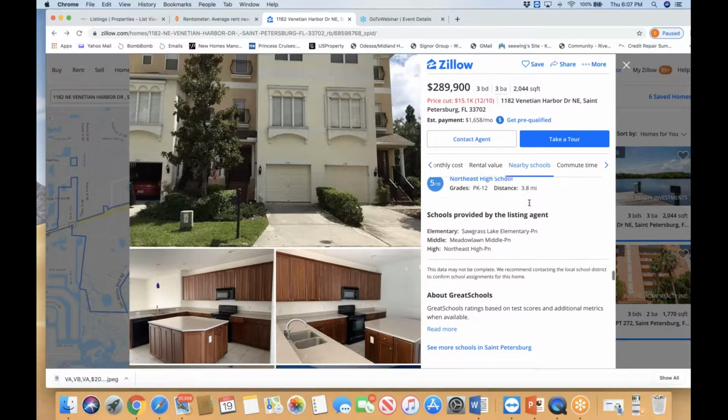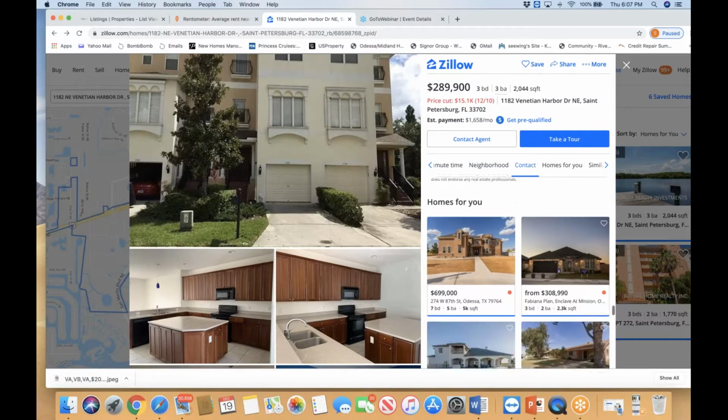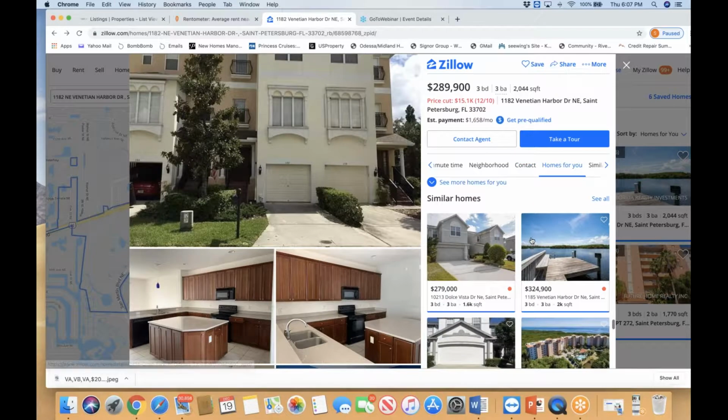So the numbers look good to me. This property is below market value. Like I said, if you look at a neighboring comp, similar 2,000 square footage, same everything in this community, it is selling for 324. So this property is listed at 289.